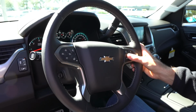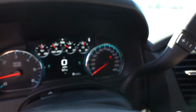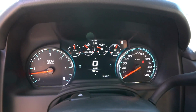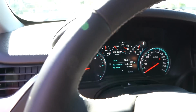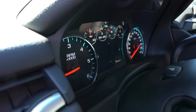You have the Game Boy style buttons, left, right, A, B, start, stop. I forgot how the rest of it goes. You finish the rest of it for me. But dash, I do like the setup. You have an analog tach, speedometer. I like the digital display all the way across. And then you take your Game Boy buttons and you can scroll through a cornucopia of information in your Tahoe.